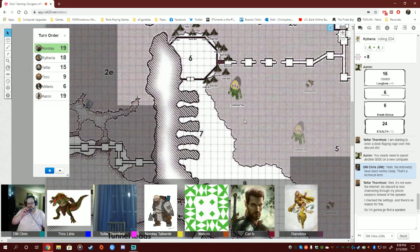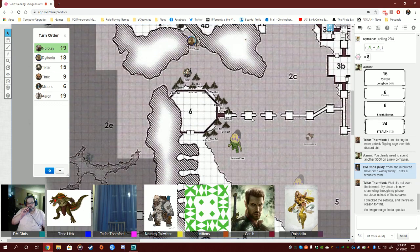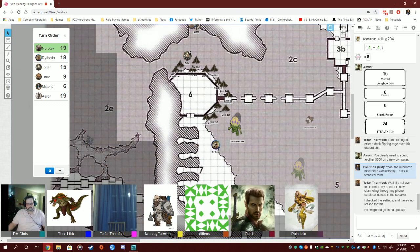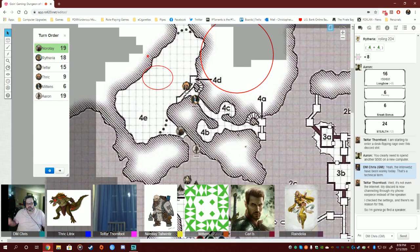Walk around the outside of the tower and try to get in the double doors. Okay, so you want to move around to the south and head towards the doors? I do, but I'd rather it go first. Does anybody else want to do that? What does the rest of you want to do?